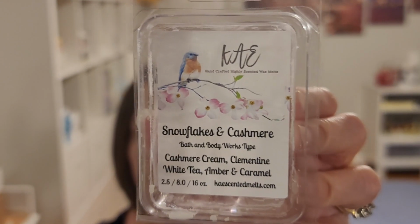And I have a few things from K Scented Wax Melts. Snowflakes and Cashmere. This is a Bath and Body Works type. Cashmere Cream, Clementine, White Tea, Amber, and Caramel. This is a pretty scent, too. It's sweet and kind of perfumey. I don't know. It's not like you smell caramel, though. It just adds some sweetness, I think, and depth.